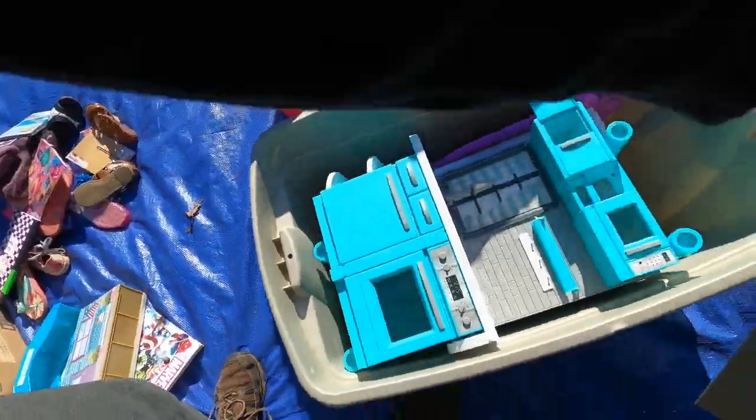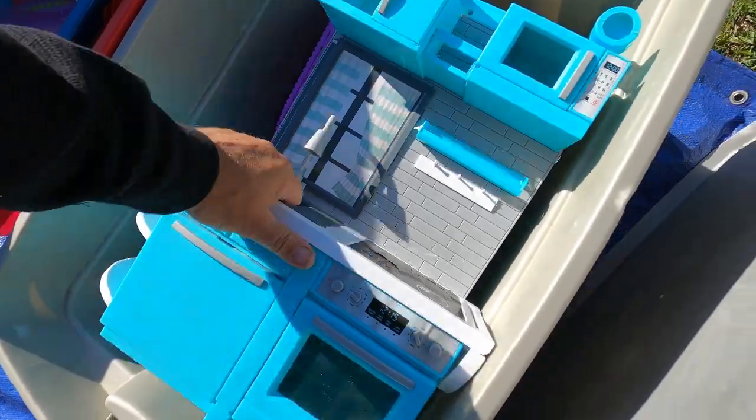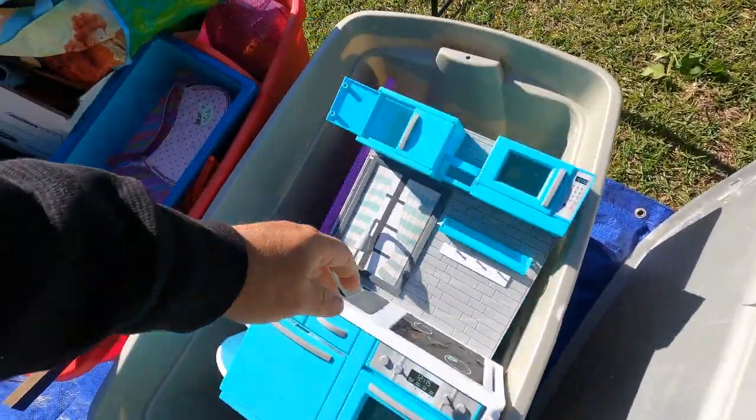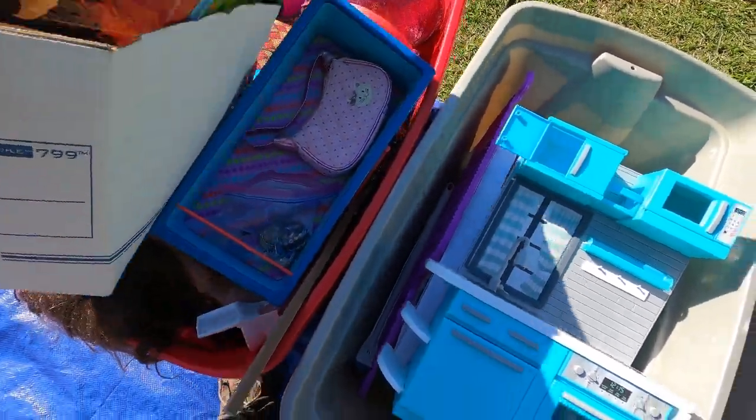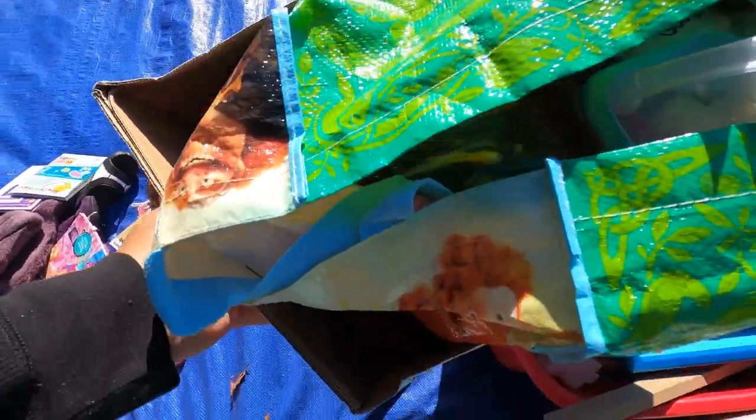Ooh, all right. This tote. We've got another little vehicle and miniature kitchen. That's what you want to teach your kids. Yeah, buy your little girls' kitchens. Teach them that's where they belong. That's so wrong.